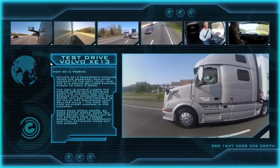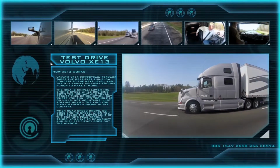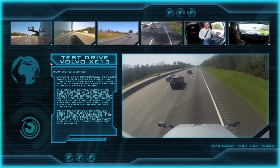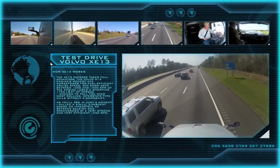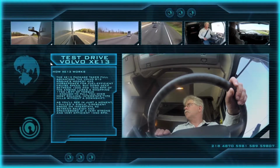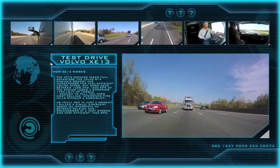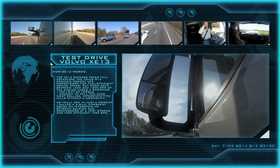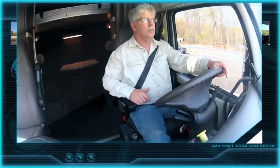The XE13 package takes full advantage of the Volvo D13 engine's modest 425 horsepower for fuel-efficient cruise speed, but deep down between 1,000 and 1,500 RPM of the engine lurks a whopping 1,750 pound-feet of torque. That's enough to pull you over most rolling interstate-type hills without a downshift. As you'll see in just a moment, I pulled a 2-mile, 3% grade on Interstate 40 between Raleigh and Greensboro at a very strong and very efficient 1,050 RPM.